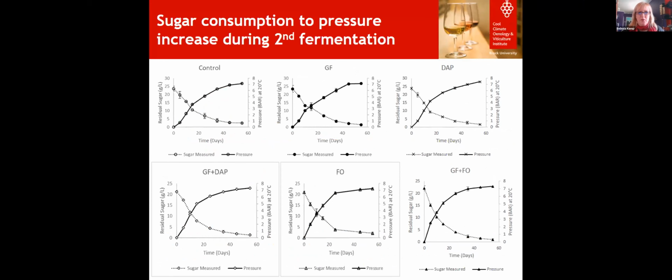Okay, what else we found with this is, traditionally it's always said that 4 grams per litre of sugar consumed equals 1 bar pressure. And what we found with measuring these ones is that's not necessarily the case at all. Depending on the nutrient you use, it can be faster or slower. So if you look at, let's take here, fermented O, the organic product, it needs a lot more sugar to get to 1 bar pressure than other nutrients do.